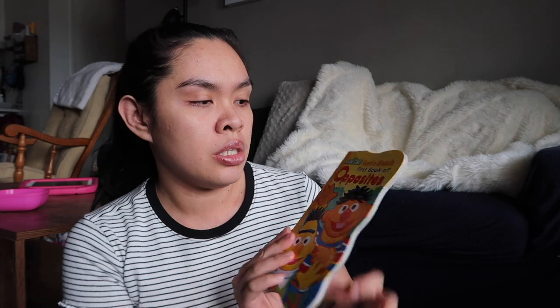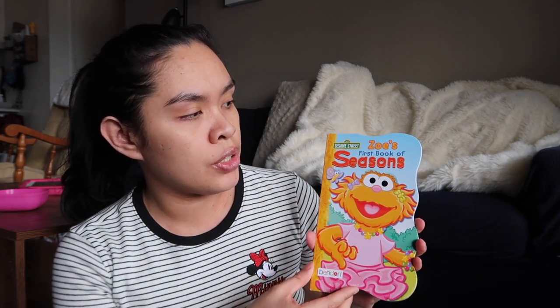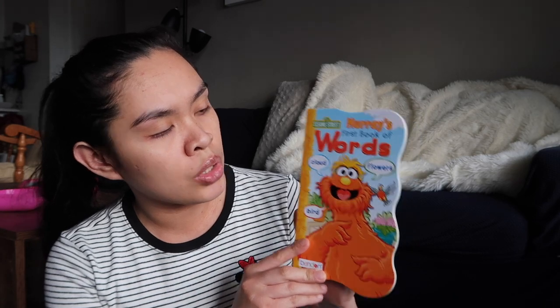And then we got her books again from Dollar Tree. These Sesame Street books. This one is Sesame Street First Book of Opposites. It's hardcover inside and outside, so that's good. And then this one, Sesame Street First Book of Seasons. Same thing inside. And then we got her Sesame Street First Day at School. Same thing. And then this Sesame Street First Book of Words.